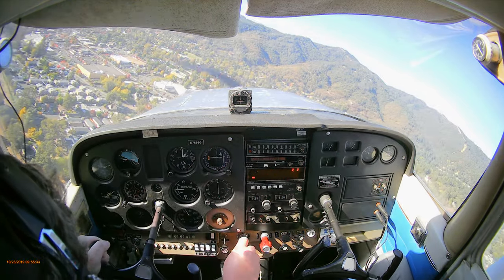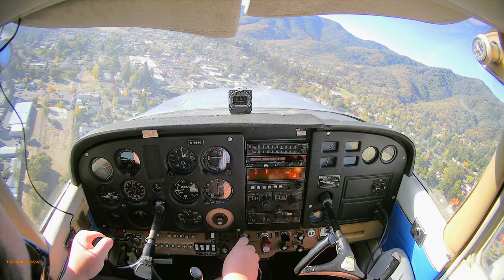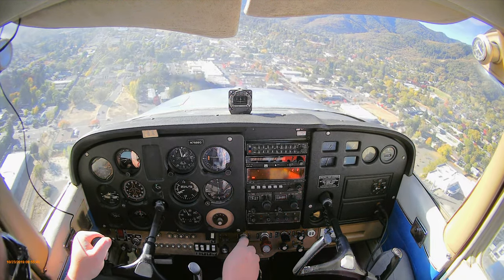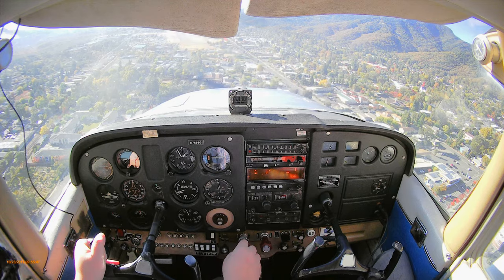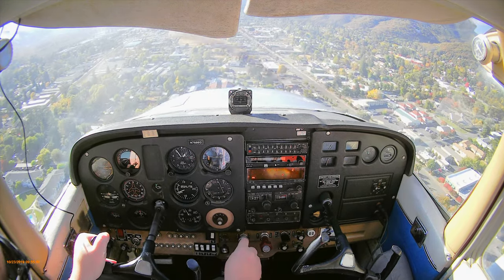Roll out a little bit. A little bit low here, huh? Ah, close enough. You're kind of shaving that base to final thing. Yeah, I have a tendency to do that. You know what it is? I'm looking at this road right here. Yeah. I'm lining up with that. I just got to not do that. The darn thing is they don't really help with anything.